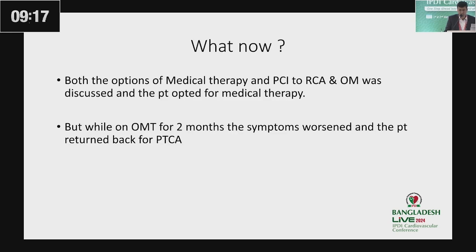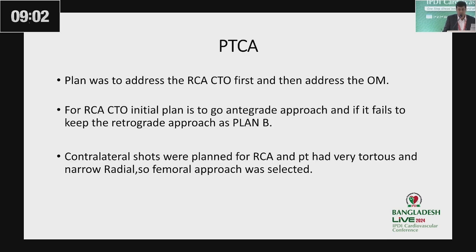So the patient was actually a fragile, elderly woman, so we kept her on medical management initially. But even after being on medical management for 2 months, the symptoms were gradually worsening and she came back to us for PTCA. So what now? We had a bad experience with the radials during the angio. It was quite narrow and tortuous. So we decided to address the CTO through the femoral approach.